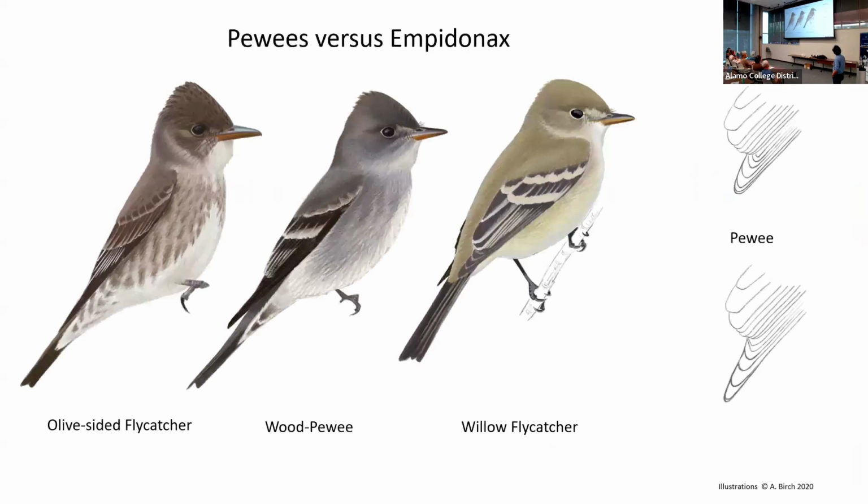Okay, so we'll go through some of these birds here, and of course, the first thing to do is make sure you know the difference between a peewee and an empid. Sometimes it can be tough. They look the same in terms of color, but the main thing is the primary projection of peewees. See that? Look how long that thing is. So that's a peewee, and that's an Empidonax. As long as you get to look at the wing, you're usually good to go.